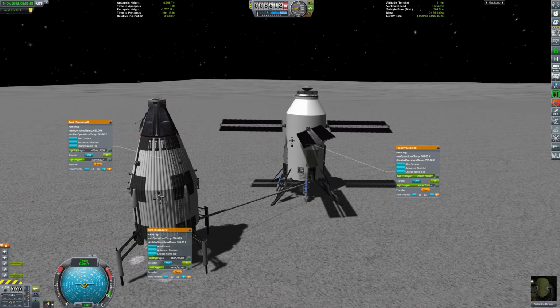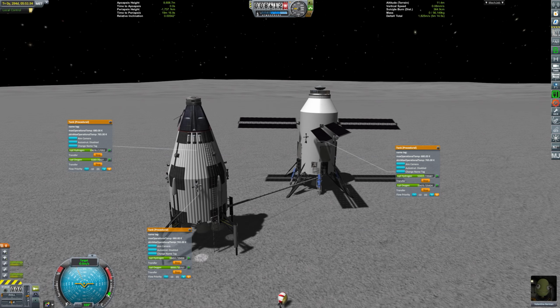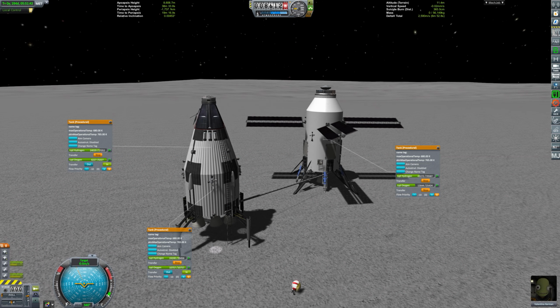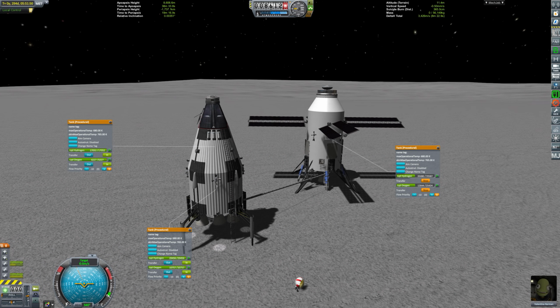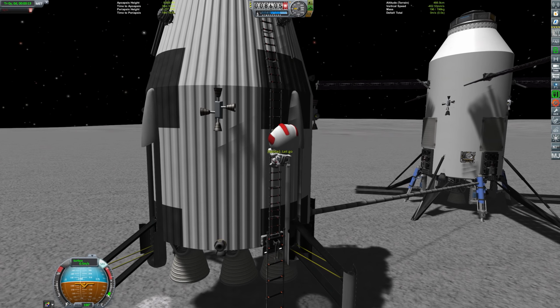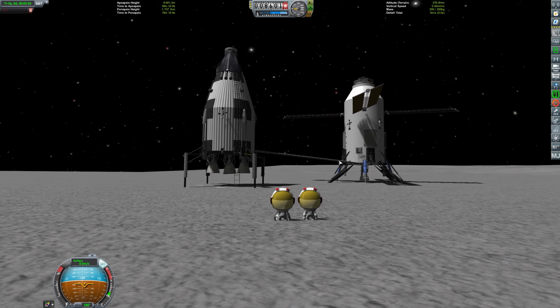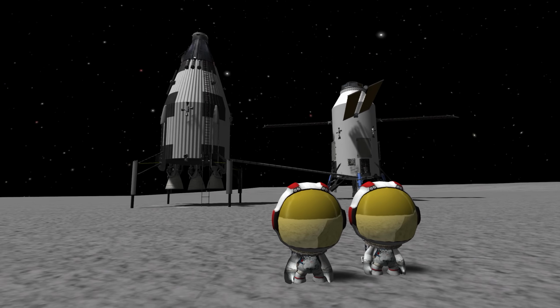We'll get our other Kerbal out as we're transferring some fuel. So we'll get the fuel transferring from our refuel rig over into our reusable moon transfer vehicle. And there we go. We can pop Valentina out, and she can come and join Burberry for a celebration here on the moon's surface. As much of a celebration as you can have with spacesuits on.